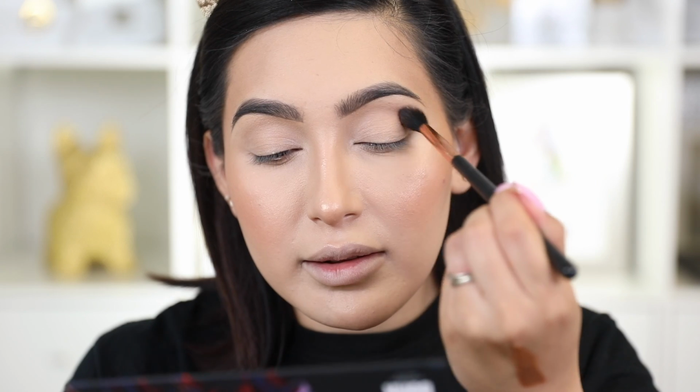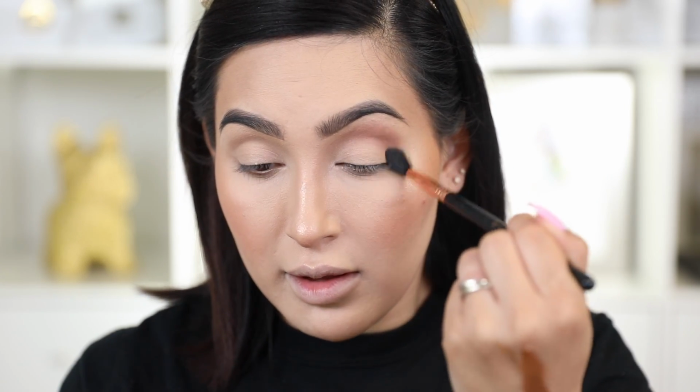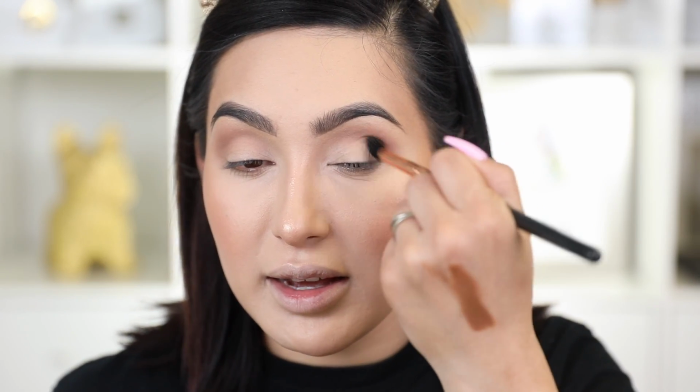But anyways, I'm gonna go ahead and jump into the color Foxy, which is from the Savage palette, as my transition color. So I'm gonna pick this up with a blending brush and just start applying this on my crease. So far these colors are blending out so beautifully, and I can tell that they start out not so intense, but you can definitely work it up, because if I keep on layering it, I feel like it's gonna get super intense. So I actually like that, especially for beginners.